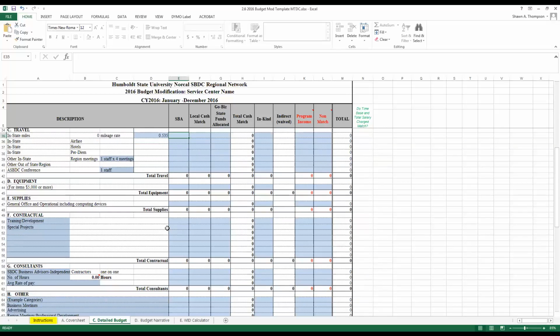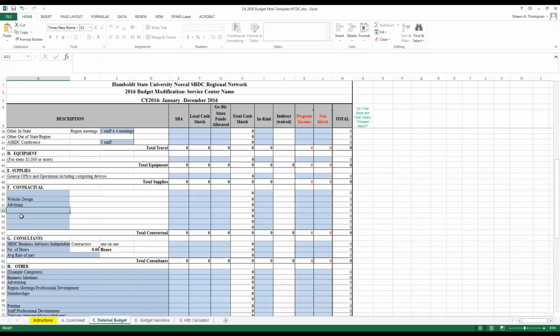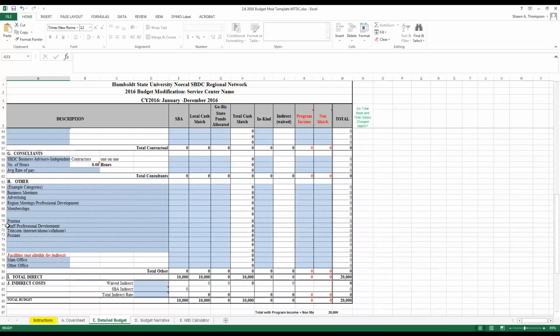And then contractual. This will be changed for this year when it comes out, but contractual would be something like website design, or maybe advertising or something like that. But it wouldn't be anything to do with business consulting. Business consulting is always going to be underline G. And so anything to do with client services would be underline G.